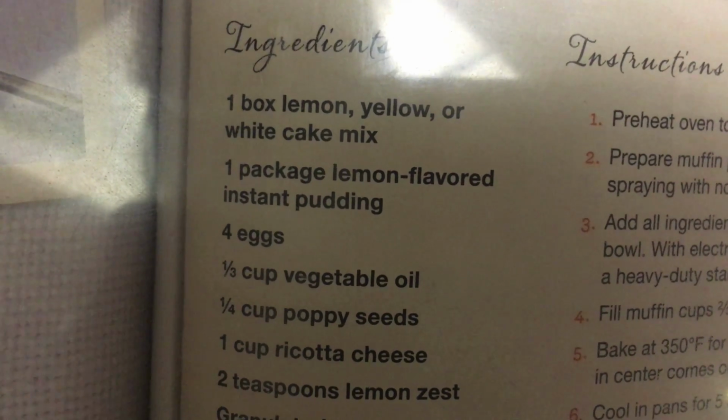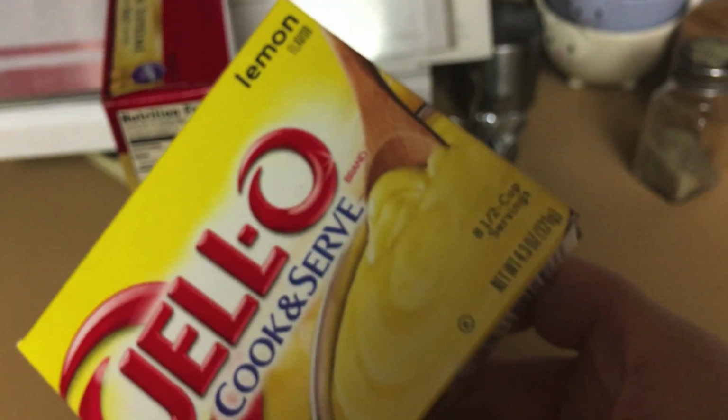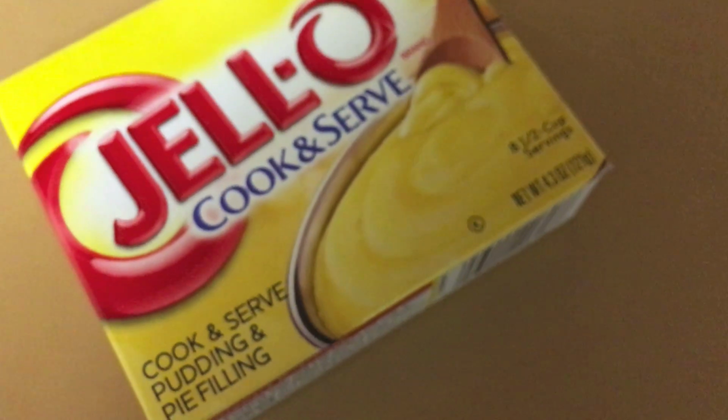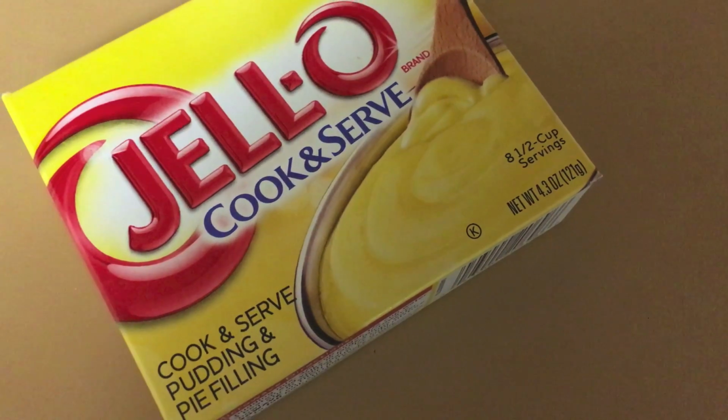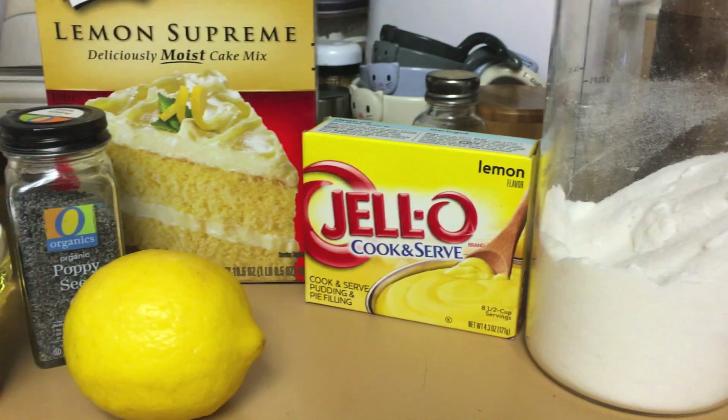It never told me what size of instant pudding package I needed. There's the lemon cake mix, and I guess I opted for the 6.9, nope, the 4.3. Or maybe it's 3.4 is the other size. I don't know, there's like a big size and a small size. I don't know what made me settle for this size, but I did.